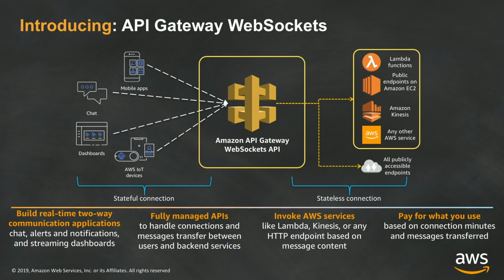You can invoke these API Gateway WebSockets using different AWS services such as Lambda, Kinesis, or other HTTP endpoint-based message content. And also, when you are using API Gateway WebSockets, you only pay for what you use. So primarily, you pay based on two things. One, you pay for your connection minutes and the messages transferred using those calls.